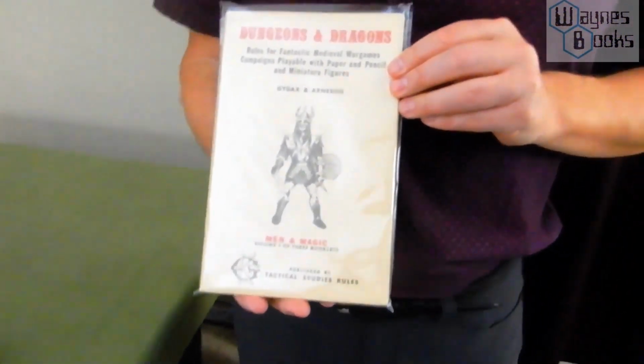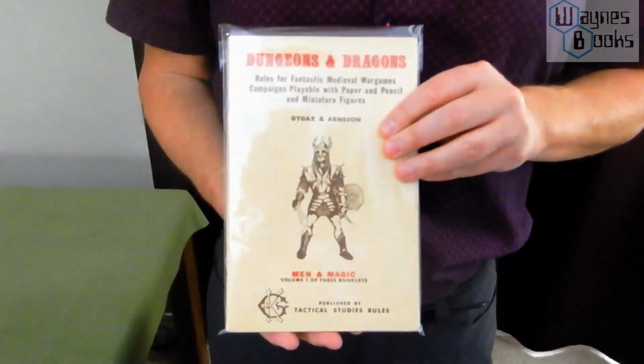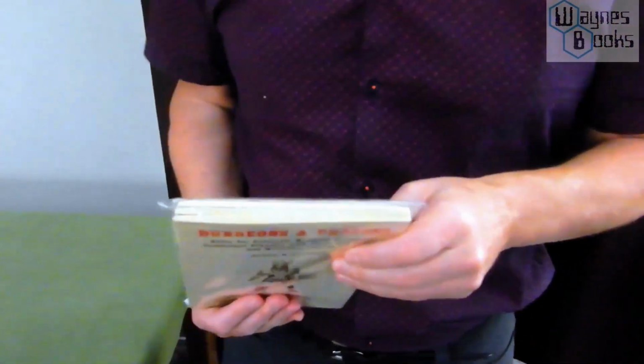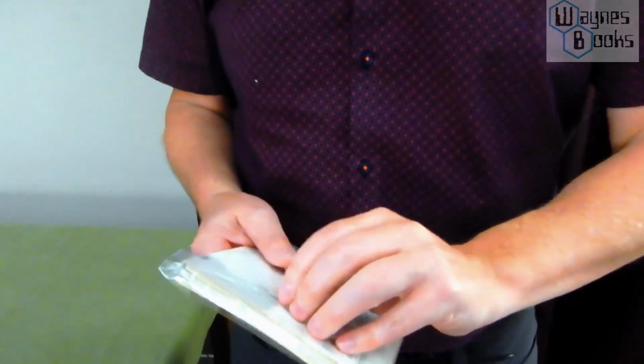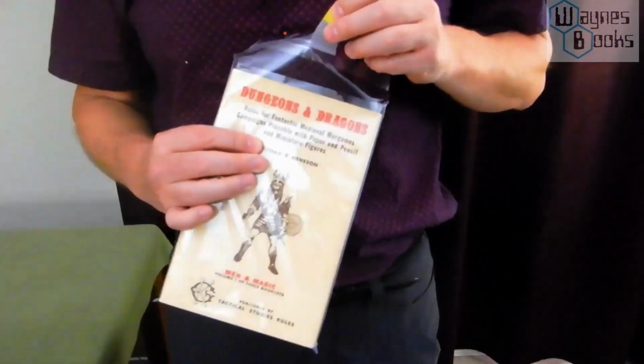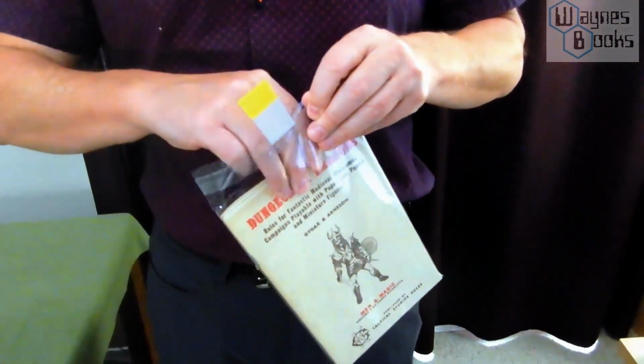So what did you start with when you were starting with D&D? Well, it's complicated. Let's get into that. These are the original Brown books, and you're going to find duplicates of them in here. These were released in 1974. This is literally the beginning of Dungeons and Dragons.